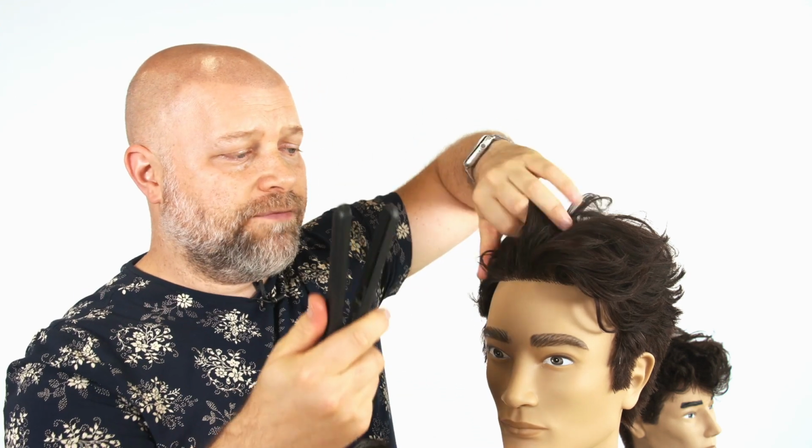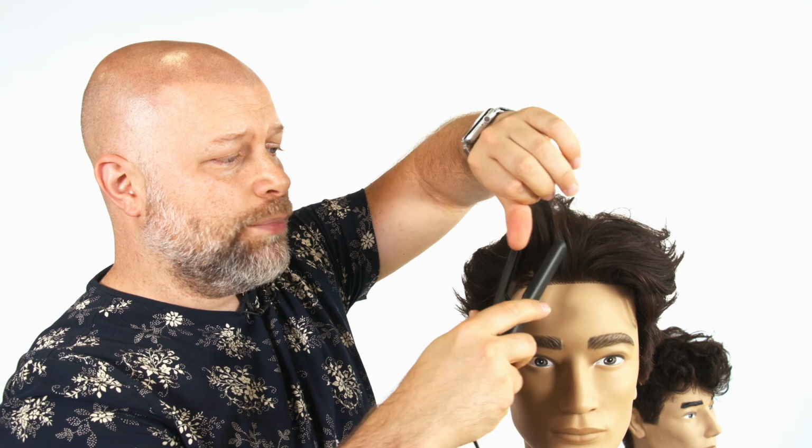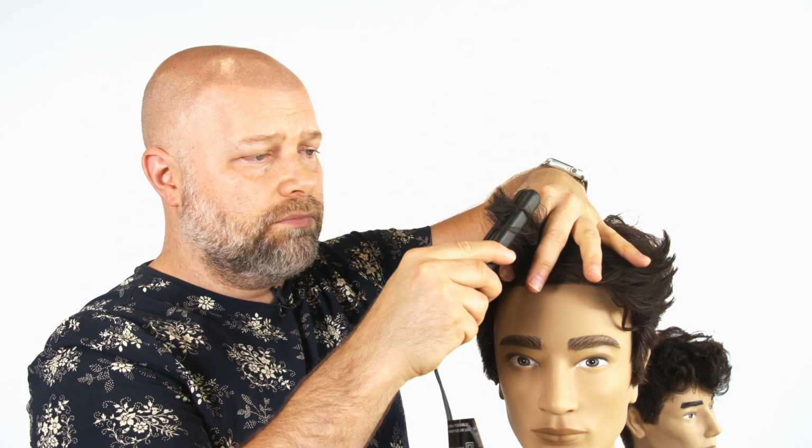I used to, when I first discovered a mini smoothing iron, like, I don't even know, 15 or so years ago, I was like, oh my gosh, this is the best thing that ever happened because I can use this on people with short hair. So just like that. Obviously you want to be careful. It's a hot tool. This gets up to about 390 degrees Fahrenheit.